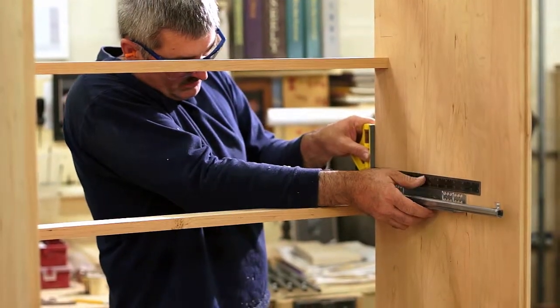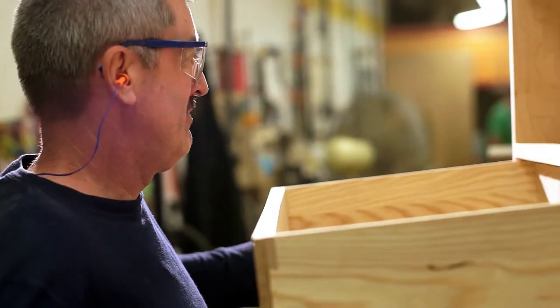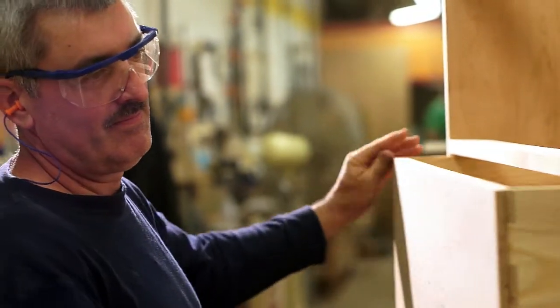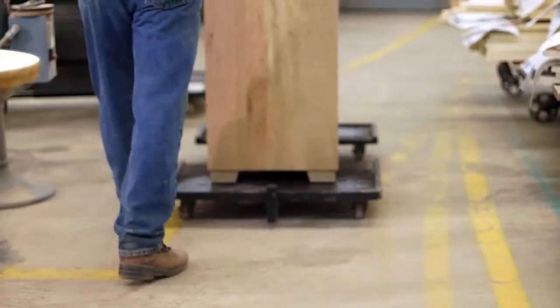One of the interesting things of working here, every individual builds a piece of furniture. It's not set up on an assembly line. Everyone has to make decisions and make choices as they go along with the piece of furniture from the front end till the builder has completed it.